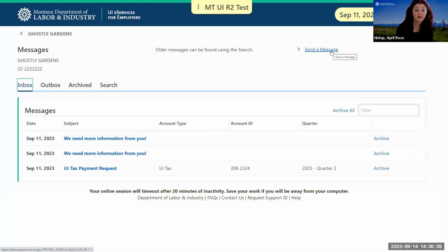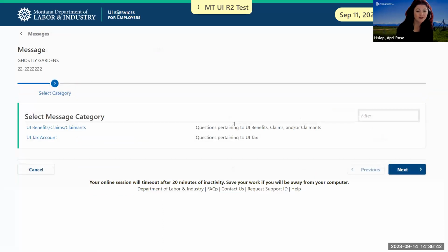I'm going to go ahead and send a message. Most of this is very similar if you've sent us web messages in the past. It just looks a little bit different, and there's a few more separations between asking a claims question and asking a UI account question. What's really nice with us having the integrated system with both UI tax and UI benefits is that it just makes sure that anything that you're submitting within e-services now is going to get to the right people a lot quicker. Because we were using two systems in the past, we still were able to get that information to them. It just wasn't quite as efficient.